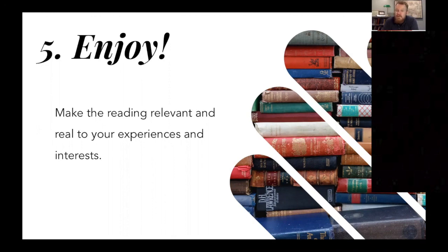So instead of being frustrated with it, begin to think creatively. How would I use this material in a setting that isn't a seminary, in a setting that maybe isn't a church? How would I creatively engage with this? And so having those ideas will help you learn to enjoy the material as you go along as well. All right, I want us to end there.